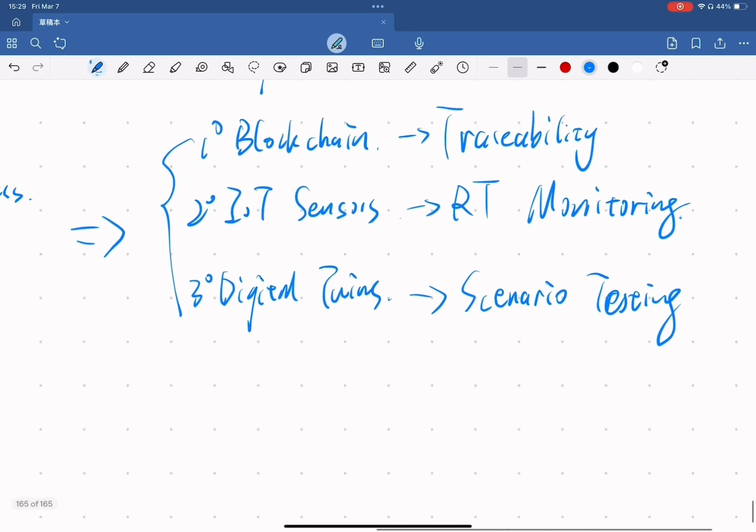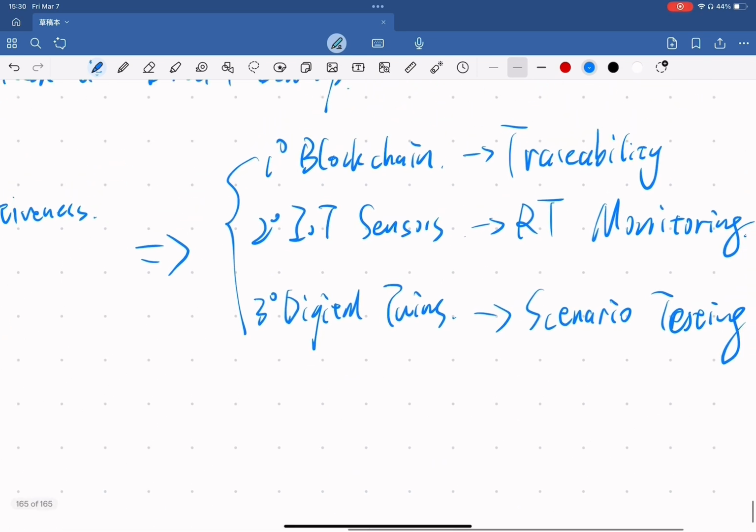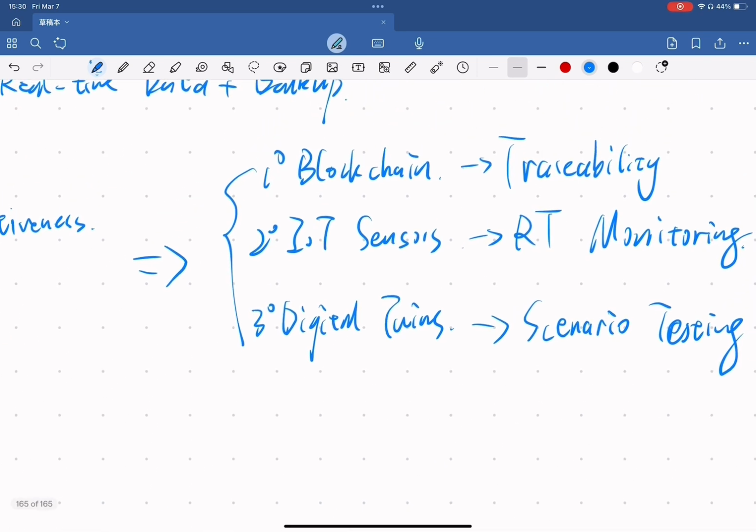So let's break these down further. Blockchain creates tamper-proof records that improve traceability. This is especially useful in industries like pharmaceuticals or food supply, where contamination or counterfeit products are major concerns. And IoT sensors provide continuous monitoring. For example, sensors in refrigerated containers can detect temperature changes, ensuring the goods stay fresh when delivery takes place.